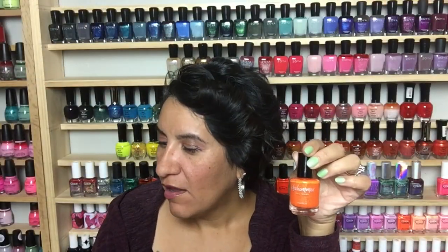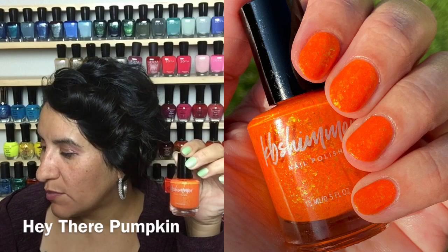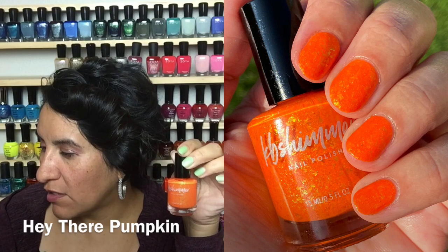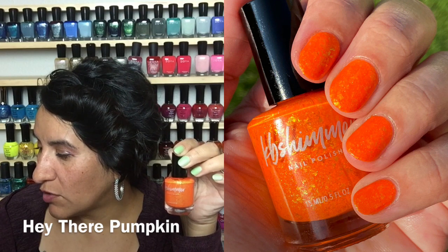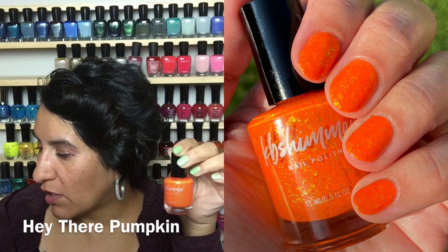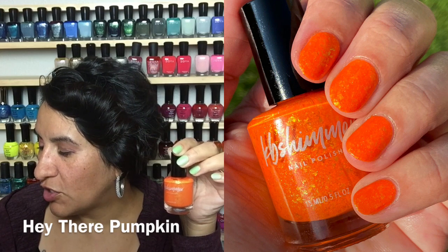Last polish in the collection is Hey There Pumpkin. Halloween is a beloved holiday for many children. Nothing was better than the thrill of picking out a costume, perfecting the path to maximize the haul, and then later deciding what the best candy was to eat first. Some carried pillowcases, some grocery bags, but nothing is more iconic than the neon orange plastic jack-o'-lantern that was the perfect size for petite trick-or-treaters.